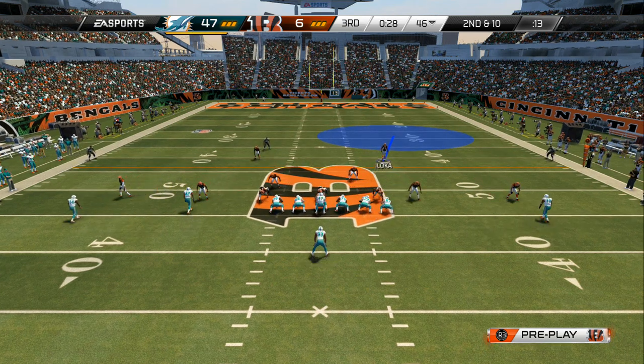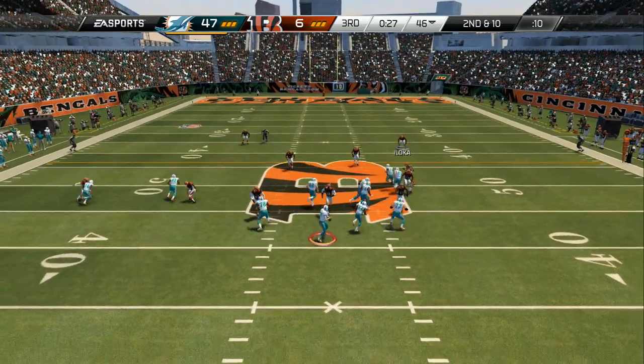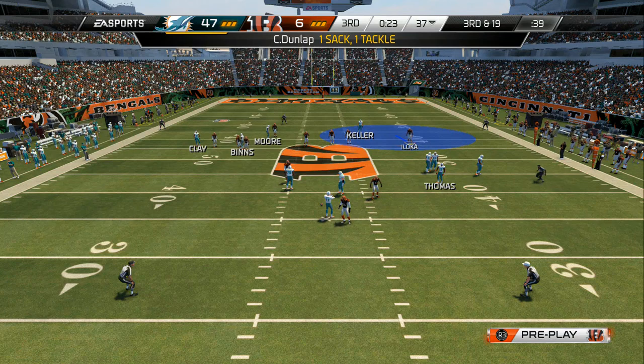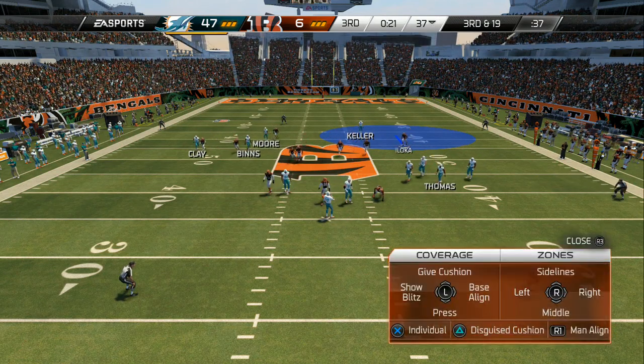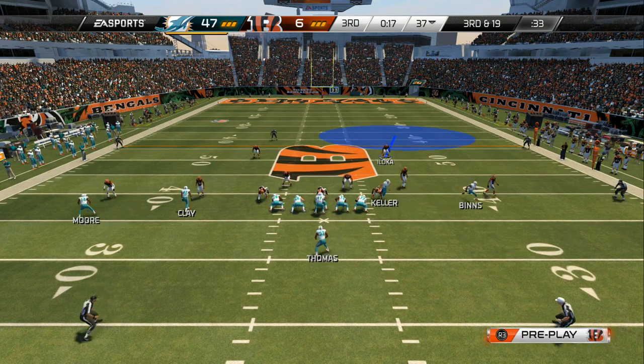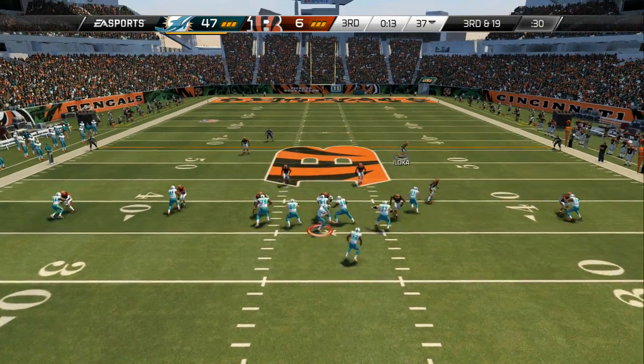Ryan Tannehill will be under center. Second down and 10. And the quarterback is taken down. Well, that's a sign of a good defense. When you can sack the quarterback when you're just rushing the defensive linemen, you don't need any tricks, you don't need any blitzes. Man, that's talent.